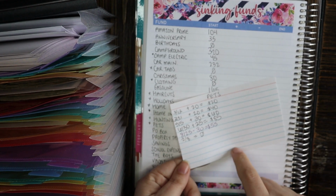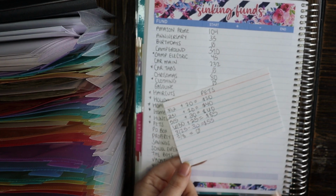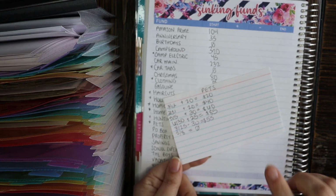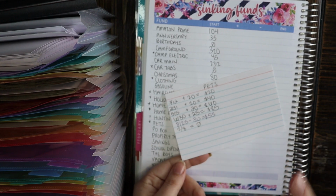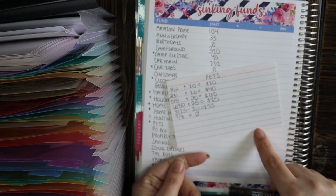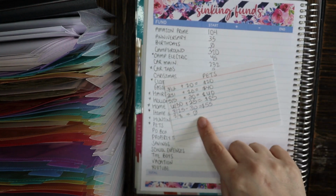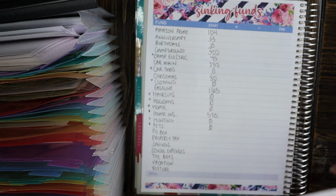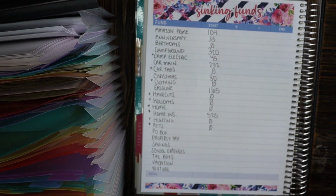This is something that I want to focus on in February because you never know when we're going to need to take the kitties to the vet. This pet sinking fund is not things like pet food or cat litter, that sort of thing. That comes out of our grocery budget. This is more for vet visits, that sort of thing, and we definitely need to have some money in there. So that's something that I will focus on in February for sure.